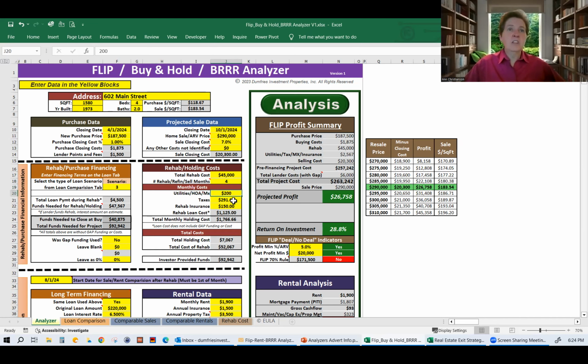I'm looking at 200 on utilities. My taxes, I'd already done this calculation. It's $291.66. I divided by 12. And then my rehab insurance is $150. So that's all the information for the loan and the rehab. So that come down here.